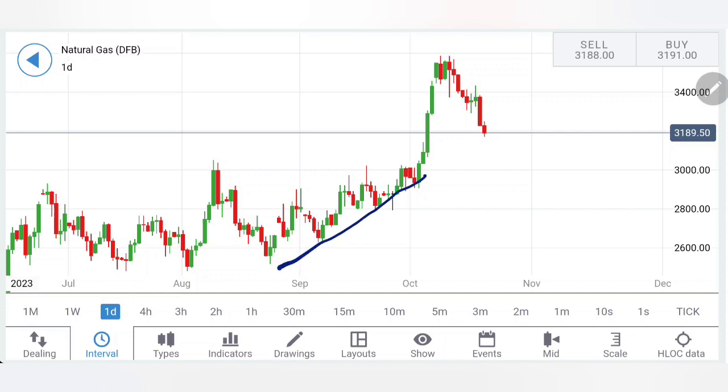Likewise, on the daily chart, this was the breakout here, and post breakout we have seen a massive rally. This is the first retracement post the rally, and yes, it can reverse and achieve higher highs. Why? There is still a lot of up move left in natural gas, but it is trying to retrace as it was trading slightly overbought earlier. Hence we have to be cautious and watchful at around 3.02, 3.05 levels. If the prices move towards this zone, the possibility of a reversal will be very high.